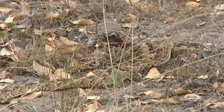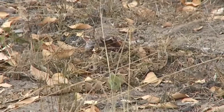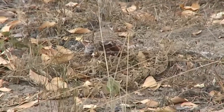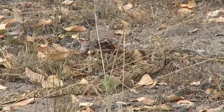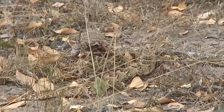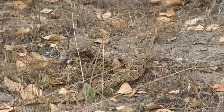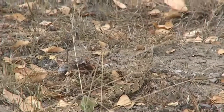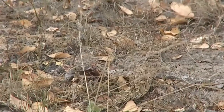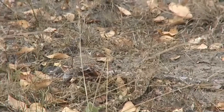Also notice as it's moving, it's not really slithering in a serpentine motion like most snakes would. It moves in a caterpillar-like motion where it uses its ribs to pull itself forward. So caterpillar-like, or rectilinear, is another term that is used to describe their method of moving. And it can be useful when seeing tracks of snakes crossing the road.